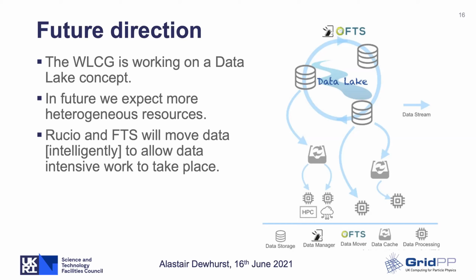You're going to need the ability of getting the data to the right resource to process it is going to become much more complicated and require a lot more knowledge. And so this is what's been worked on, and the aim with the data lake is to use these services to intelligently move the data to the right place in a just-in-time mechanism, so that when whatever work is needed to be done, it's there and can be accessed in an efficient manner.